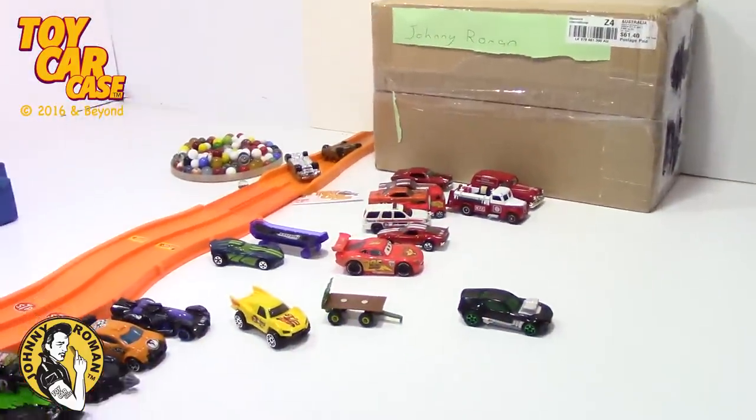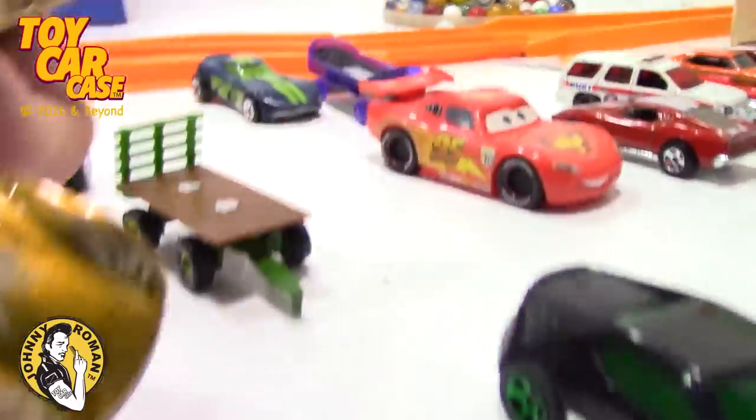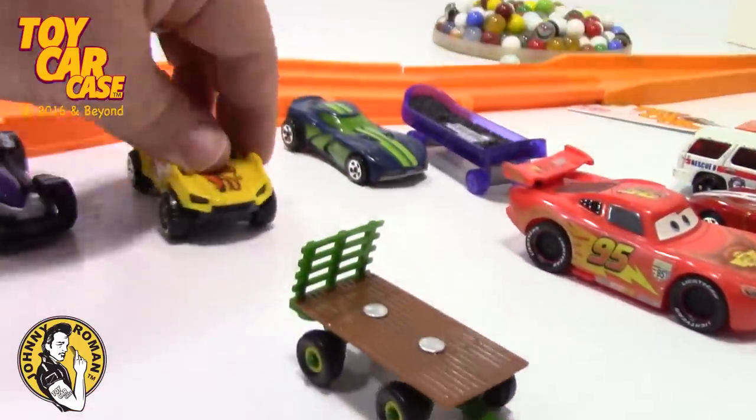Oh, they're good. Little flippy dippy on there, but that's okay. Going through the loop de loops, rocking. Oh, those were good. We gotta race those guys again, man. They scattered. Oh, look, he's going.